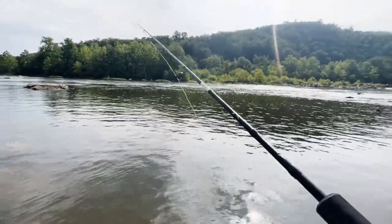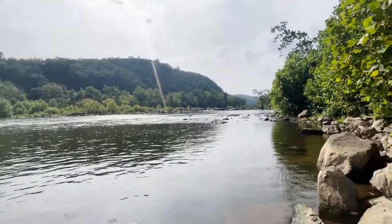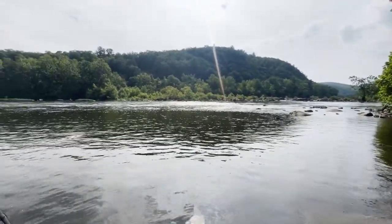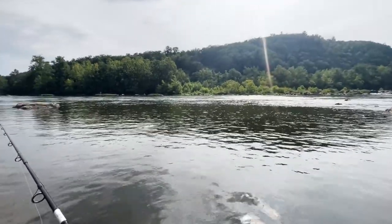I think we know a way over there, so one day we'll have to come back, and it's a long walk, though. You have to go way up here, and it's a footbridge we would cross and walk train tracks, I believe. Or it might even be part of the Appalachian Trail over there that we could walk. All right, let's head back.